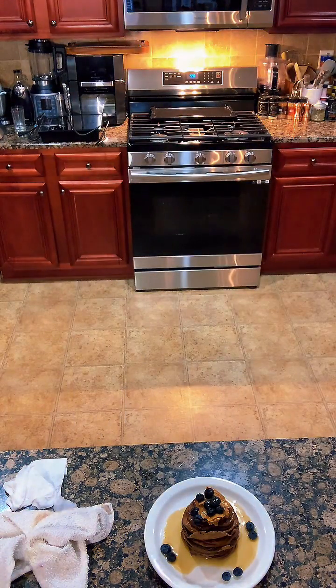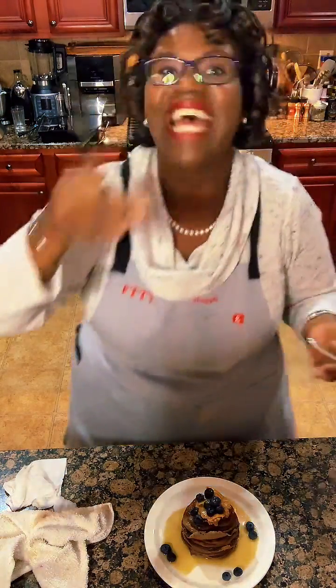Let's cut into this and see how we did. Some of y'all want a tall stack. That's not good. Don't gesture with your knife.